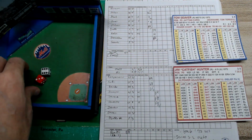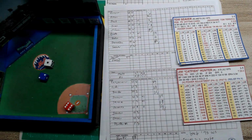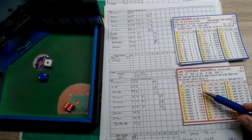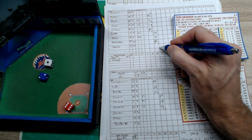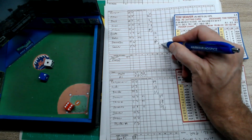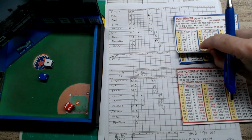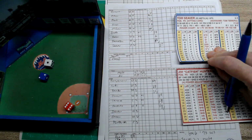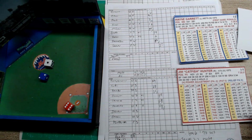Tom Terrific up at the plate against Jim Catfish Hunter. And it's a 6 and a 12, and that is a home run. Holy smokes. And Tom Seaver gets a hold of one, drives it deep to left field. If it stays fair, it's gone, and it's a home run. Tom Terrific gives the Mets a 1-0 lead, connects off Jim Catfish Hunter, who does have a tendency to give up the long ball. So it is, that's a 6 and a 12, and that's a home run.